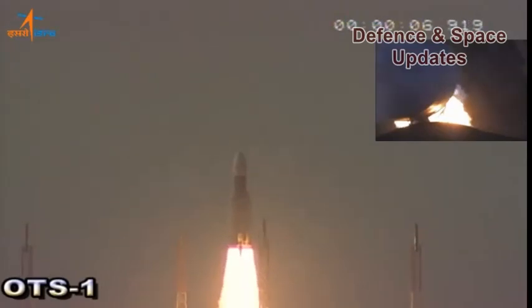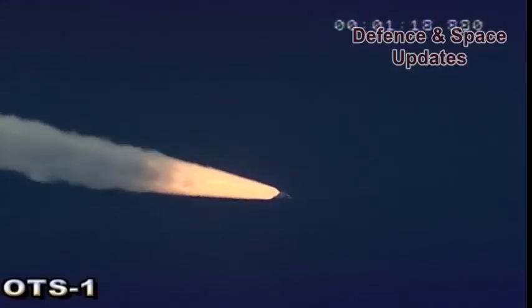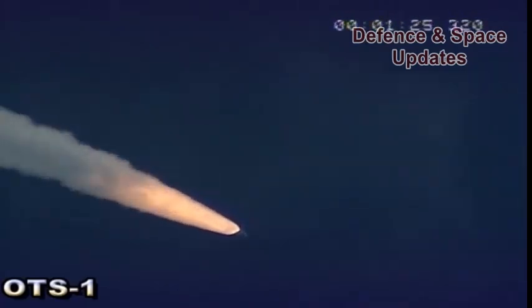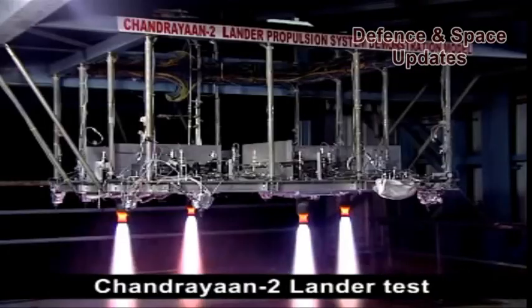The GSLV MK3 mission, planned in July for launch of 4.4-ton satellite, will be powered by a liquid core stage L110 stage, which uses two high-pressure Vikas engines for combined high thrust, in addition to a powerful cryogenic upper stage, C25. In the next GSLV MK3 launch, semi-cryogenic engine would replace the liquid core stage L110, Sivan told on Monday.